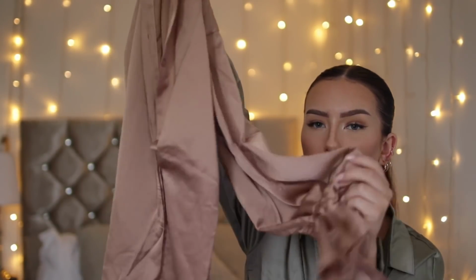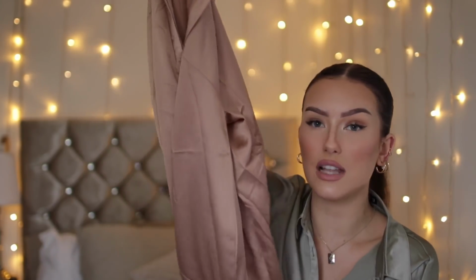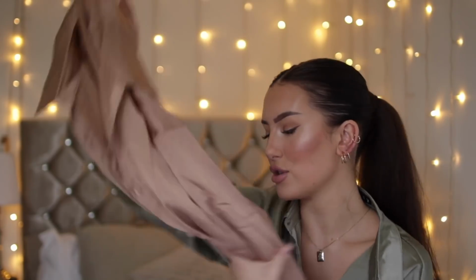This one has a really cute detail on the sleeves as well. It ties and then flares out towards the end of the sleeve, which looks really pretty on. Really soft, really comfortable in terms of the fabric as well. Again, just tuck into a pair of jeans with a pair of baby heels. I feel like this will look super cute, so really excited to wear that.